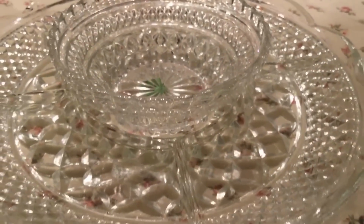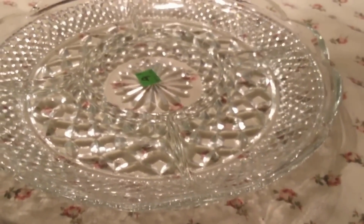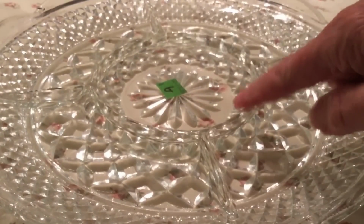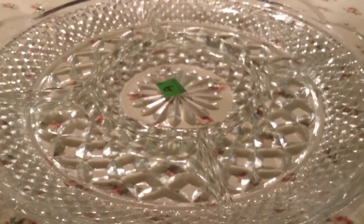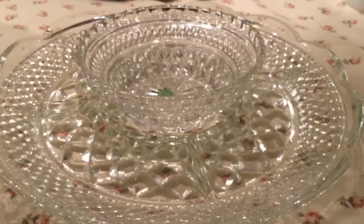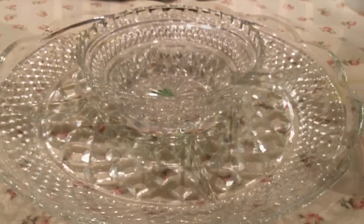If you saw my last video, you might remember I picked that up with my wooden nickel, and I mentioned that I think there was a dip plate that went with it. Well, I found it today for 50 cents. That's a Wexford Anchor Hocking pattern.